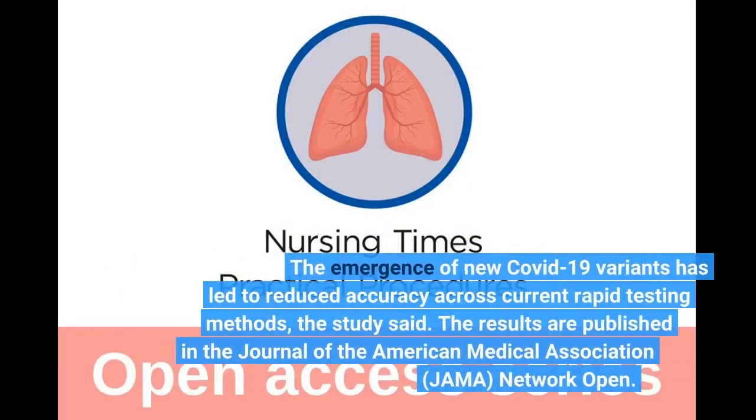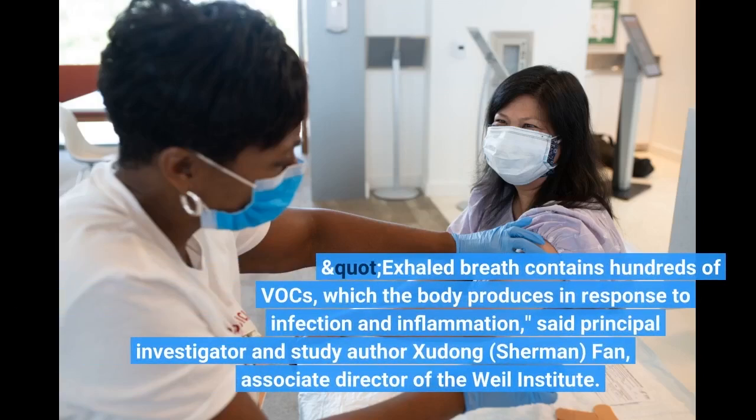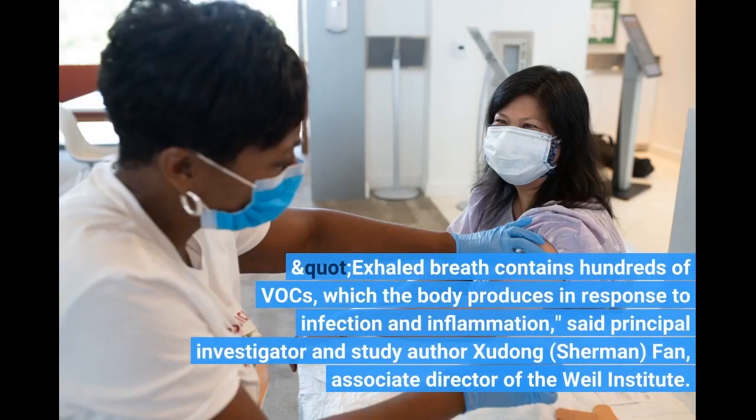The emergence of new COVID-19 variants has led to reduced accuracy across current rapid testing methods, the study said. The results are published in the Journal of the American Medical Association, JAMA, Network Open. Exhaled breath contains hundreds of VOCs, which the body produces in response to infection and inflammation, said principal investigator and study author Sudong Sherman Fan, associate director of the Weil Institute.